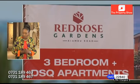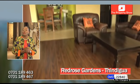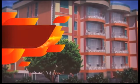Next, our tour takes us to Red Rose Gardens along Kiambu Road, a development popular for those looking for a family home. Red Rose Gardens is an intimate project of 3-bedroom apartments with spacious layout, open-plan kitchen, and spacious balconies. Let's find out more about this project.